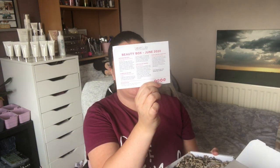So let's get stuck in, because I'm dying to find out what is actually in this. As I said, it is a natural beauty subscription, so I'm excited to see. So here is our box. This is what is there inside. So this has 20% off the brands inside this box, so it does tell you right here what is in this. So you've got the code JuneBB20, which is valid until the 10th of July.